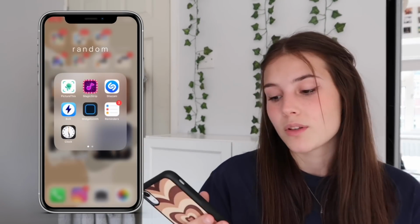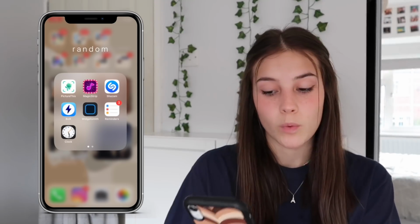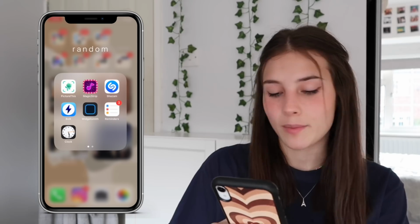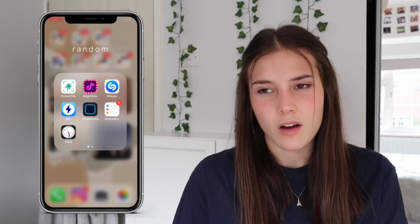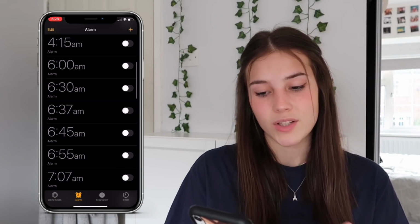Then we have Bolt, which is actually a music app where you can download free music from YouTube, and listen to it without Wi-Fi. Then Widgetsmith, which is the place that you can get your pictures from and put them onto your home screen, if anybody's wondering. Reminders is also in random. I don't really use the app quite a lot. I find it quite confusing. We have Clock, which I do use a lot, but I access it from here and then it takes me to it from there, which I just think is easier.